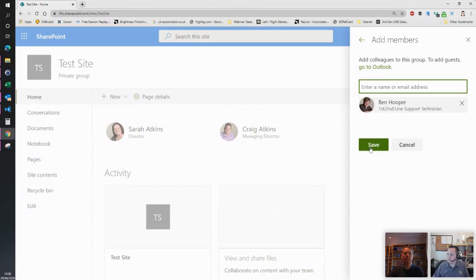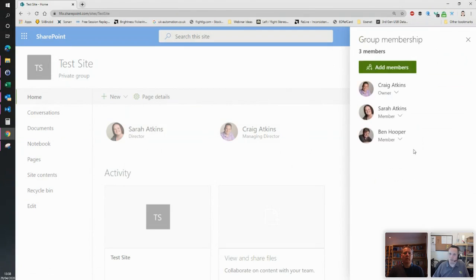Ben, for example, and I can add him in. He'll probably get an email now telling him that I've added him to the test site, and he'll probably email me in a minute and say, what are you doing? What's going on here? And from here, I can choose whether he's a member, whether he's an owner, or whether we take him away. We don't have much control here other than: can they get in and do things, do they own it, or do we not want them there at all?